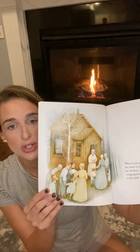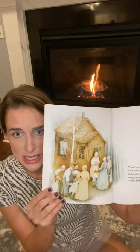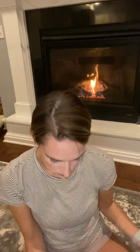Really beautiful illustrations that lean kind of brown and tan base, which always just feels cozy and warm to me. I just love this book. This is a really great one, especially if you have a kid who's very interested in learning more about historic fiction or certain time periods. This is a really great one.